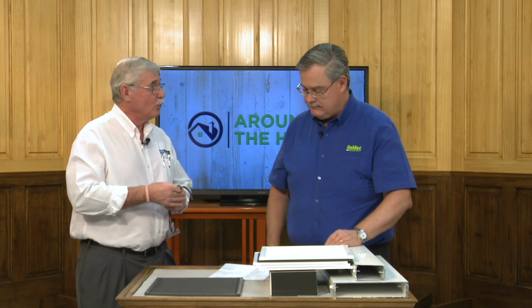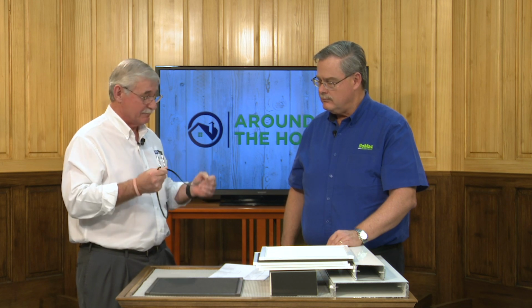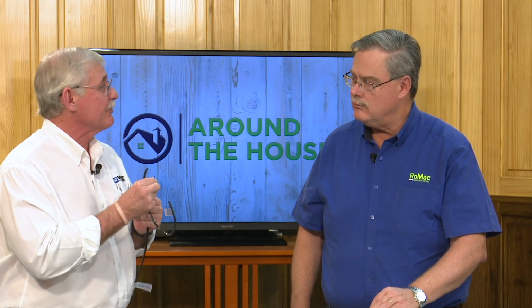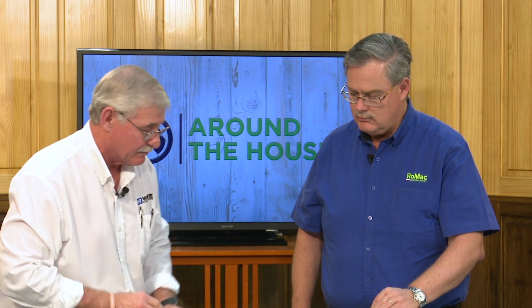Well, all the old extrusion that we used to have only would take round spline. Okay, now it's flat spline, and you're going to have less incidences of your screen coming out because the extrusion's got a little groove in it there that enables the screen to really hold very well. So it's been a change in the industry that came many years ago, but everybody needs to know that.